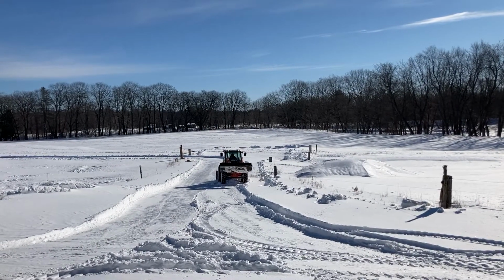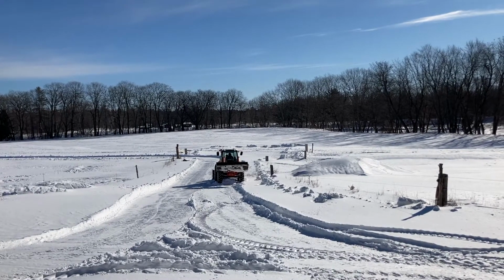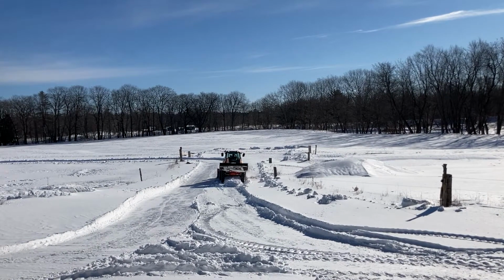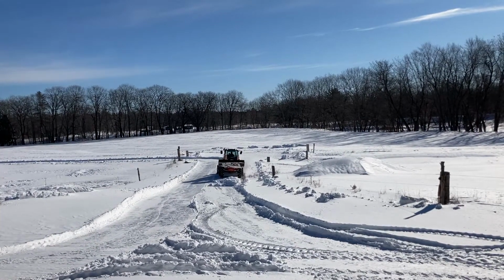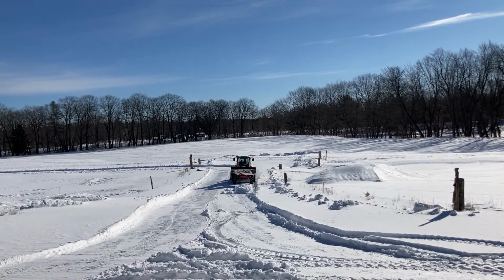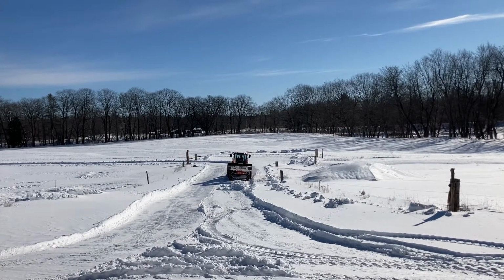This is also about the warmest weather that we've had any time recently. We've spent 2 weeks pretty much straight where it's been anywhere from negative 21 to maybe positive 12. So today I believe it's in the high teens or low 20s, so it feels like practically a heat wave to us.